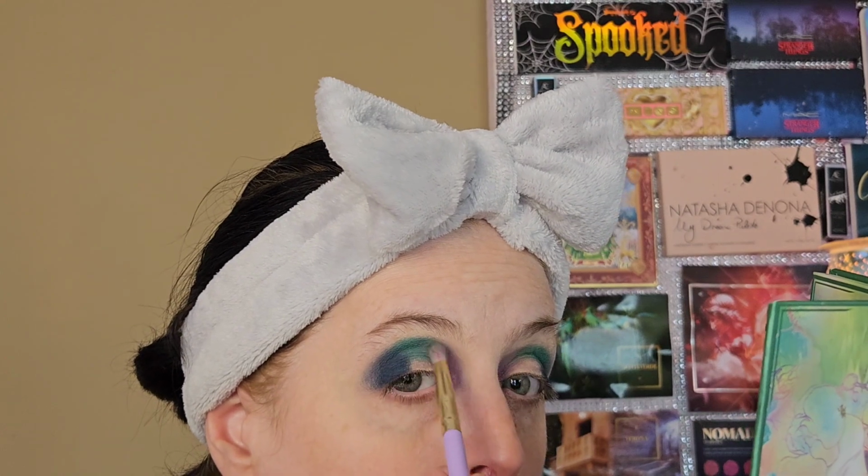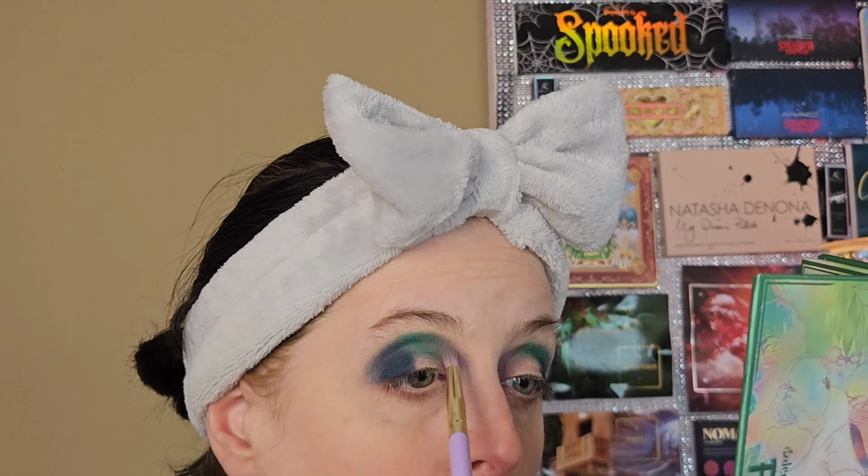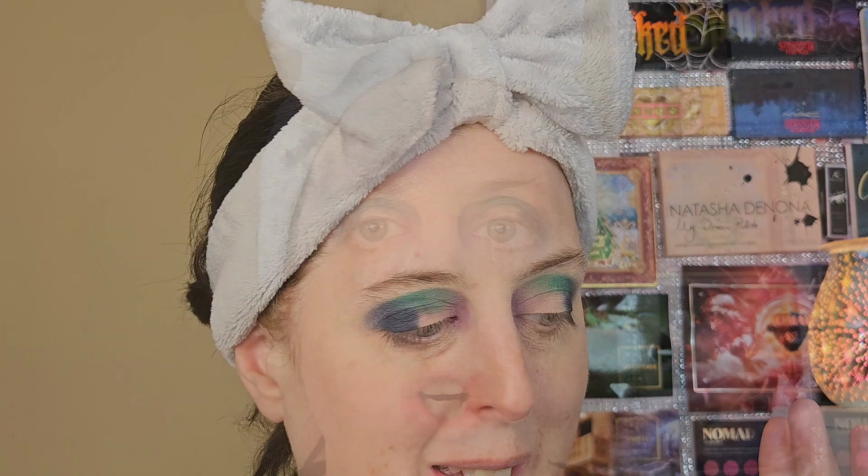And then I'm going to go back through my shades and make sure everything is blended how I want it, and then we're just going to stick some shimmer on the lid, I think. So before we do any shimmer, I'm going to do the lower lash line.